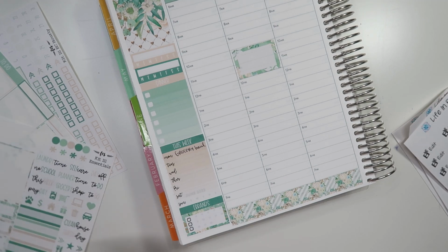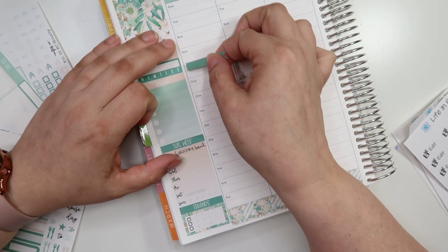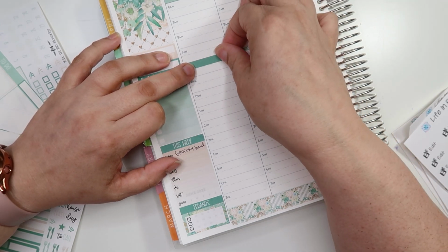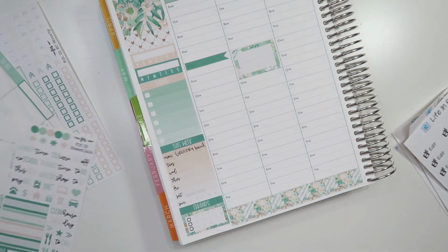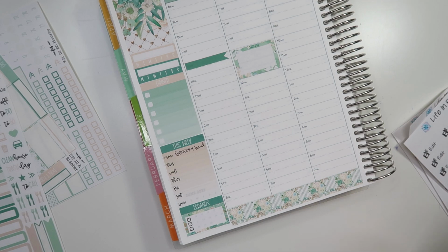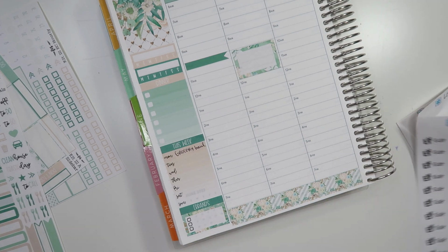So I'm going to take this little flag here from the Fern Creek stickers kit, and I'm going to put it down right at this 10 a.m. slot. That's usually the time that I make myself start work. Usually I'll get up between 8 and 9 and then have breakfast and wake up a little bit. And I try to get to work by 10 a.m.